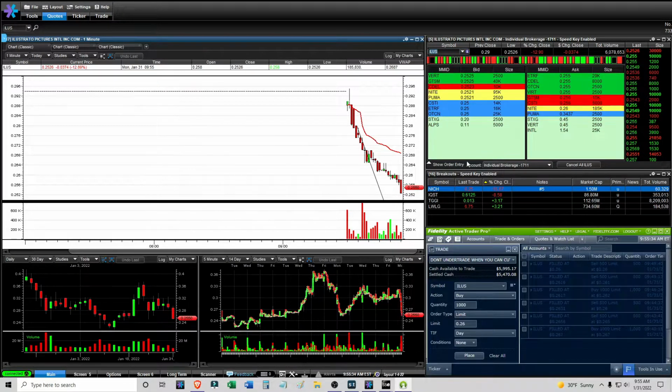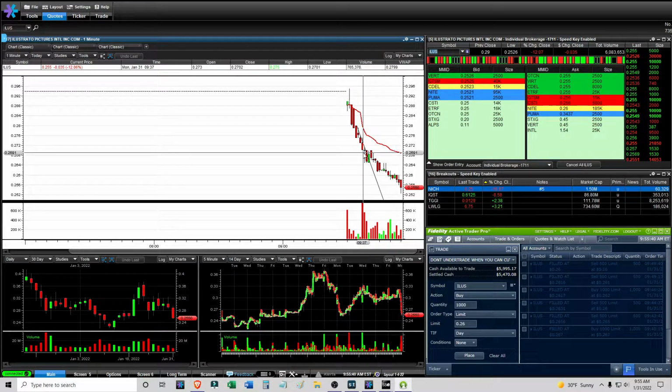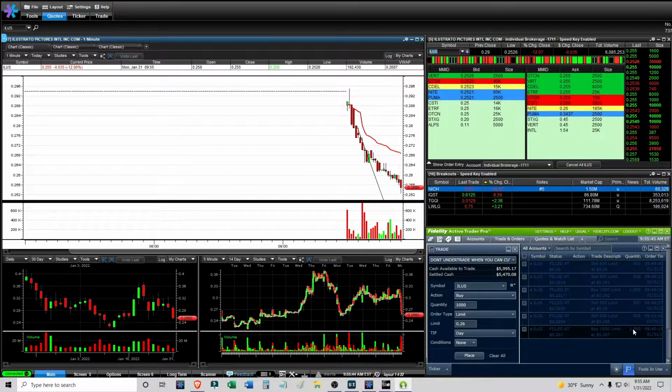And I did try this for a morning panic bounce play. I'm really happy with the way I traded it. This one just didn't work out, which is very uncommon for a morning panic bounce play to not work out, but that's totally fine.